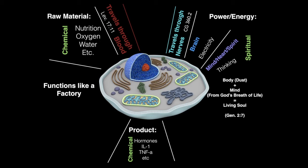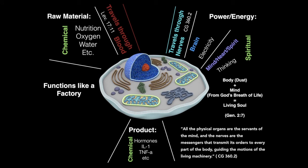Now, I love this quotation taken from Child Guidance, page 360. It says, "All the physical organs are the servants of the mind, and the nerves are the messengers that transmit its orders to every part of the body, guiding the motions of the living machinery." So the physical organ, your brain is a physical organ, and all of our physical organs are servants to the mind.